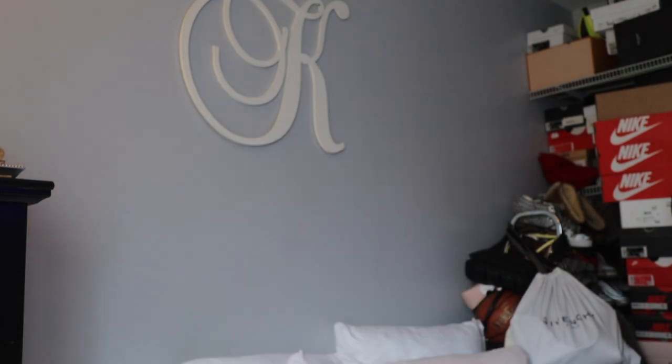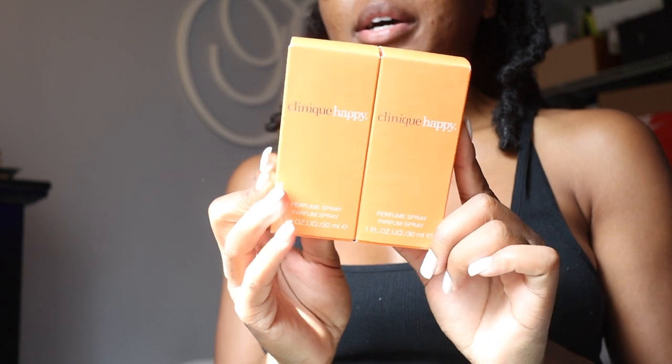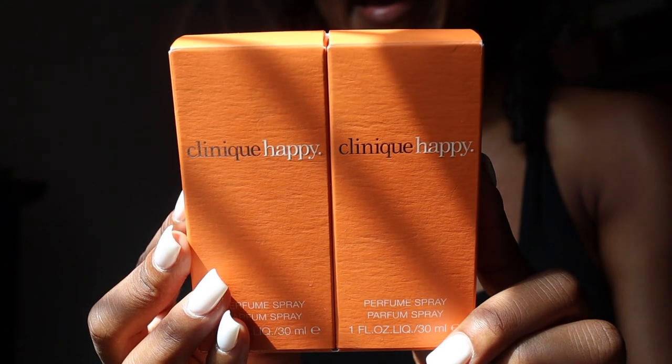And then I also got, I took the plastic off of this already because I wanted Kim to smell it, but this is the Clinique Happy. One of my subbies, one of my friends, Nikki, commented under my last fragrance video. If you guys didn't see that, make sure you check it out. And she recommended that I try out Clinique Happy. So these two bottles are each one fluid ounce, and together it was $32.